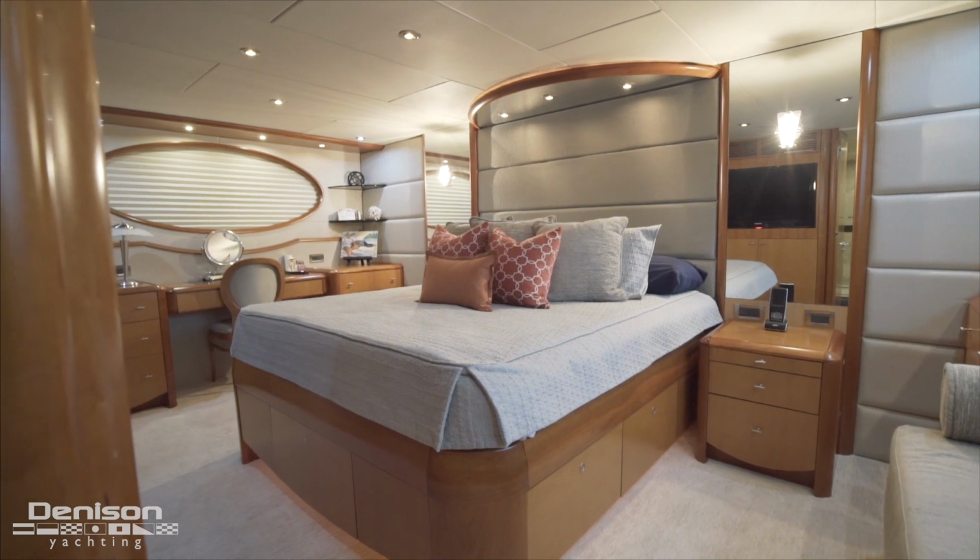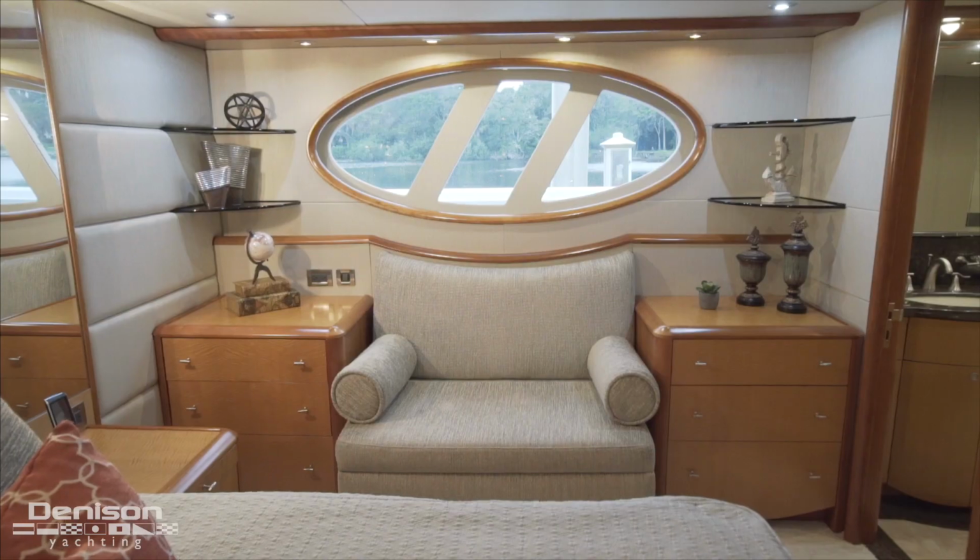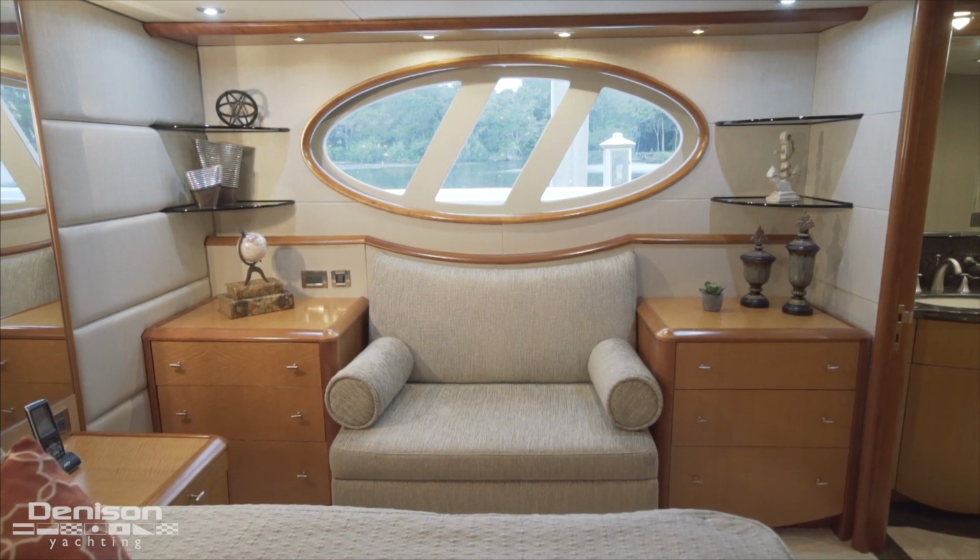As far as her configuration is concerned, she has a 5-stateroom layout with 2 additional crew cabins found all the way aft. 3 of the cabins are found midship, the aftmost being a full beam master. This master is well lit, spacious, and has an incredible ensuite head forward.